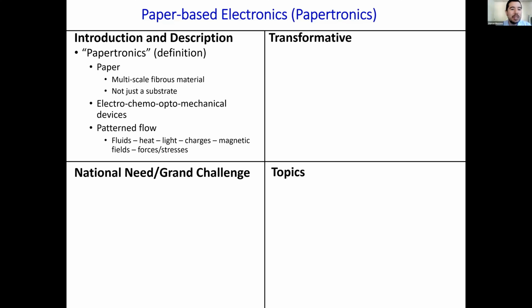But when we think of papertronics, we're thinking about some type of multi-scale fibrous material. Cellulose is, of course, one of the prime candidates, especially with this group of individuals and this conference. And then maybe one more out-there perception I like to think about is patterning flows. So when we take these substrates, these materials, it's an opportunity for us to tune how fluids, literally fluids, heat, light, charges, fields, forces and stresses might be manipulated through our attempts to tune the properties of these materials.